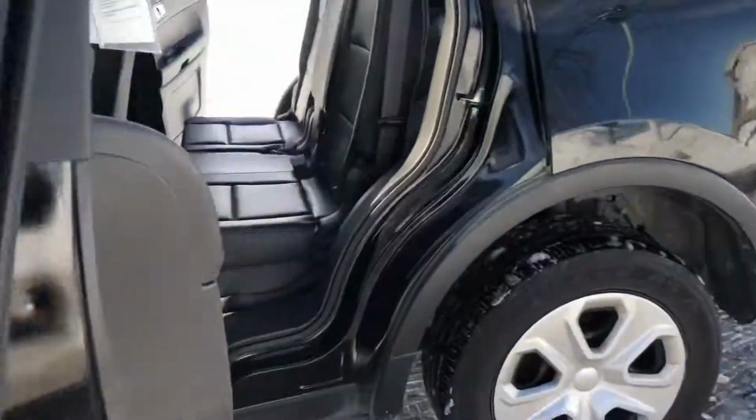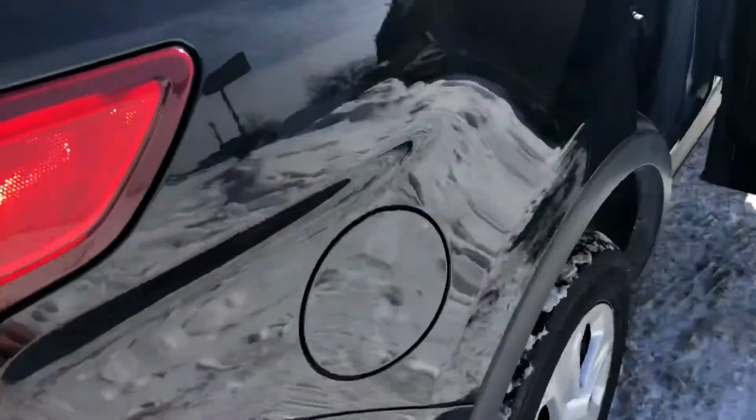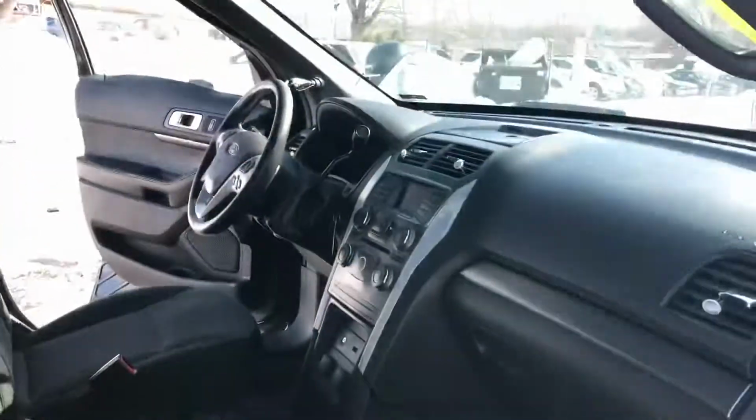Take a look at the second row. It's got the rear heat and air vents for the criminals. Lots of room back here. A lot of people call us and want to know if you can put a third row seat in here. It is possible, but there's a lot of modification that needs to be done. Capless fuel door. There's reinforcements that they provide with the police interceptors. These vehicles are a lot heavier duty than your average Explorer.